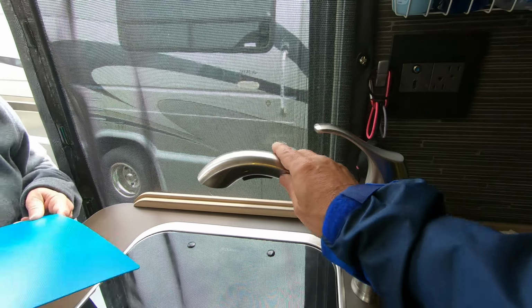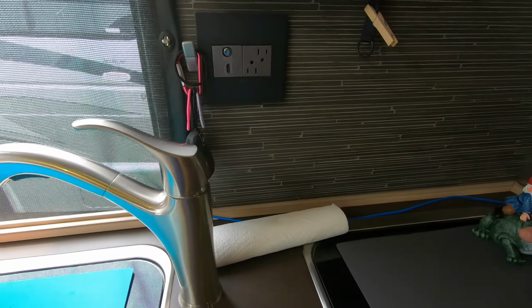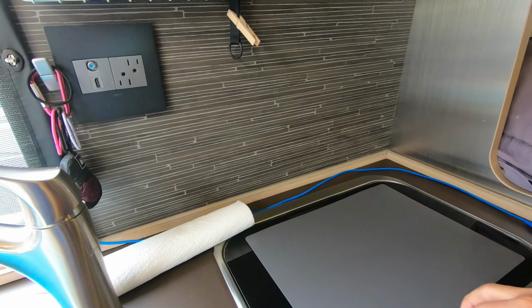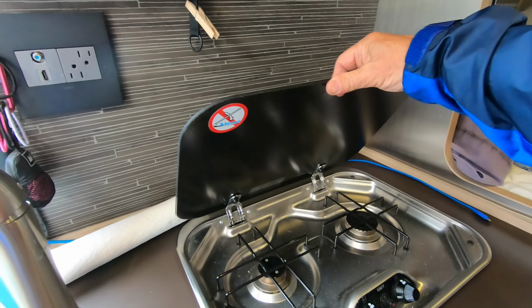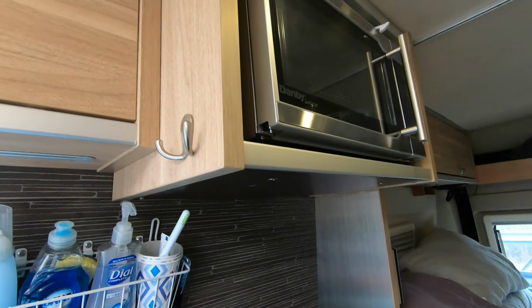Sink. Very nice. Wow, this is a royal faucet you got here. Yeah, I'm not sure I like that. Well, you have your onboard gnome and frog, which is very important. Stove here. Okay, a two-burner Dometic. It's a little dirty in there. Okay, microwave.